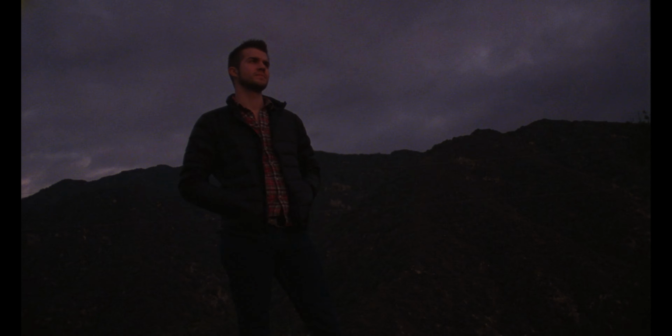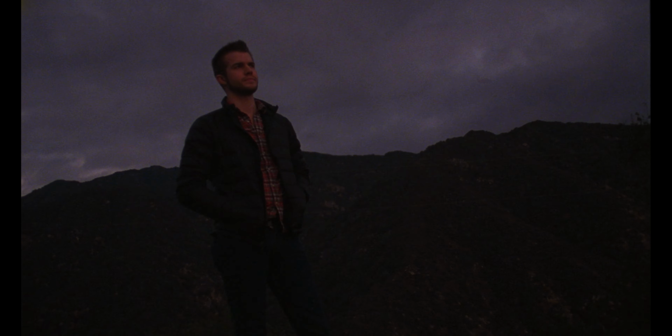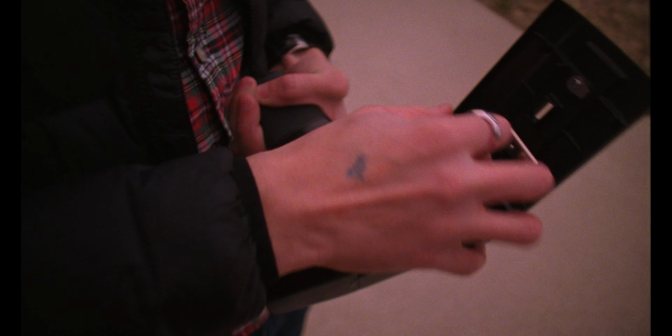Some of this exterior daylight stuff you're about to see is still shot at about f2.8, but it still looks really good. Look at those skin tones. They're just so beautiful. I don't like to push the stock too hard because I don't want to bring up the grain. I want to keep some of the contrast ratio.